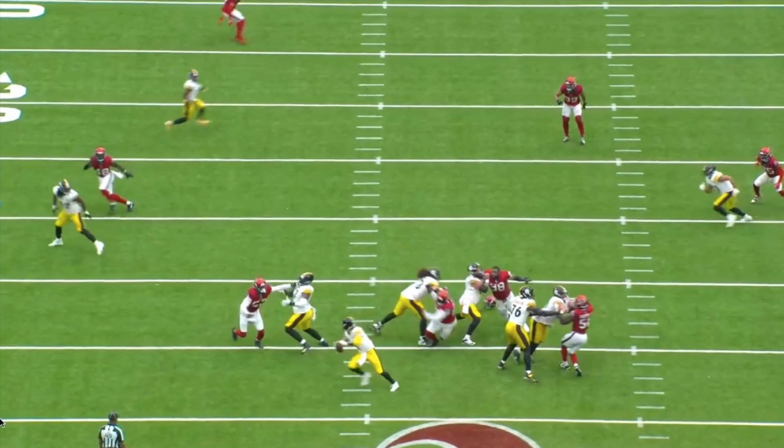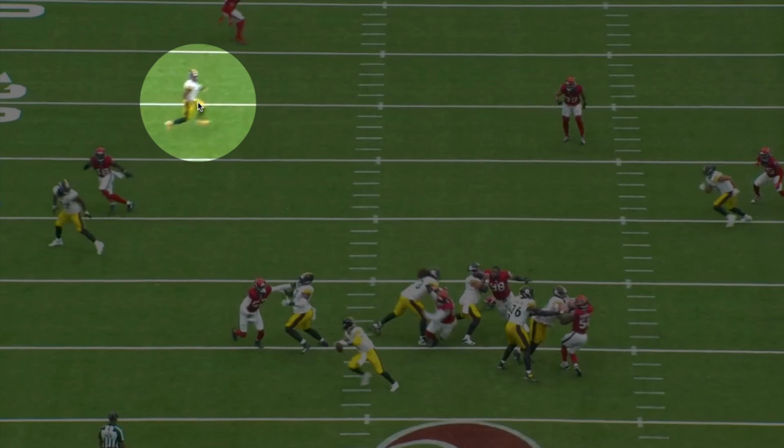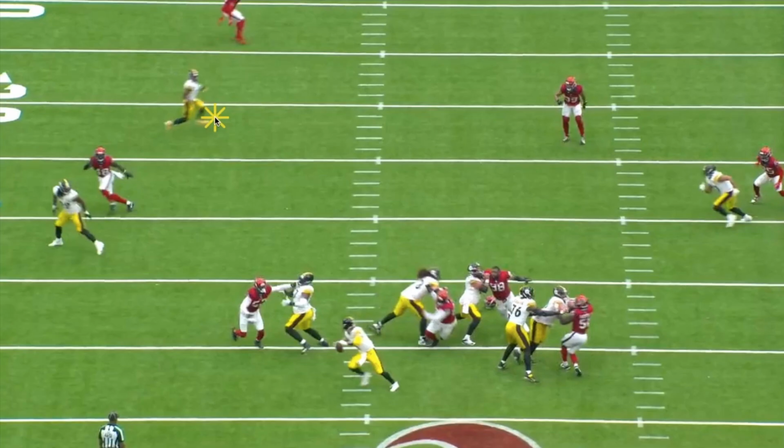And you can see, man, we've got it. If he just slides left, the footwork in the pocket, just slide left and nail this thing. You can throw it at his feet. You can lead him into kind of a diving position to keep him away from the safety or linebacker. This is an easy conversion.